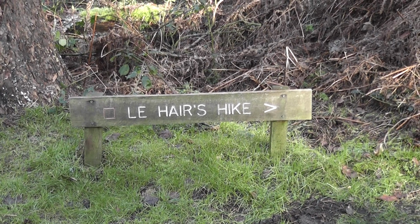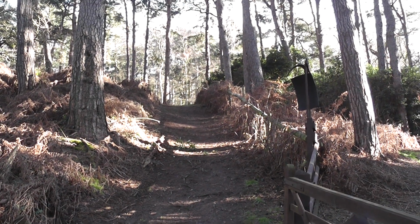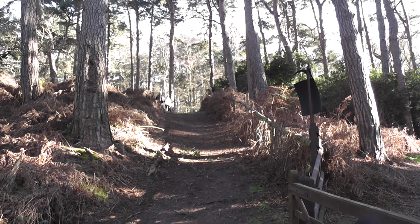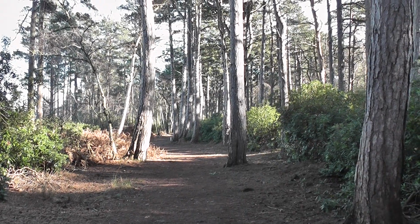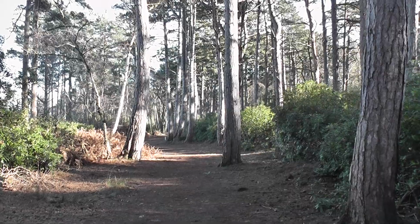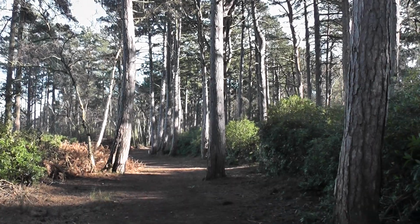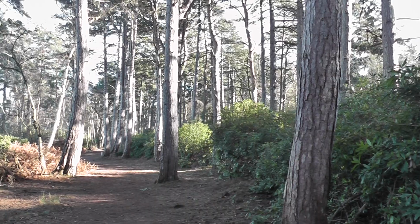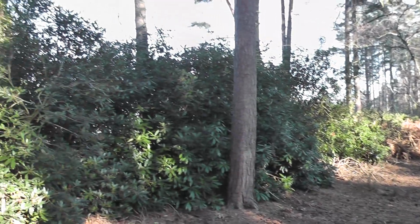So we take this turning right, the Hare's Hike. And I forgot to say that this walk is courtesy of Country Walking magazine again, which I've located from the OS Maps website. Unfortunately those people happened to walk into focus just as I was filming. That's what you get at weekends, unfortunately, even up in Norfolk. Well, as you can see, most of the trees are Scots pine and birch, and of course the omnipresent rhododendron.